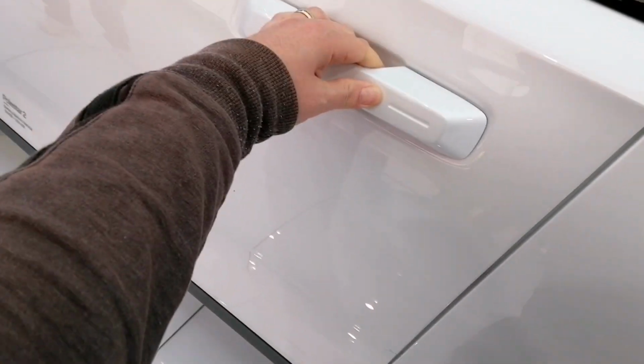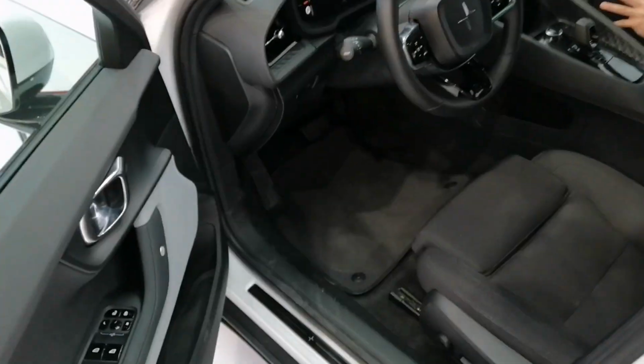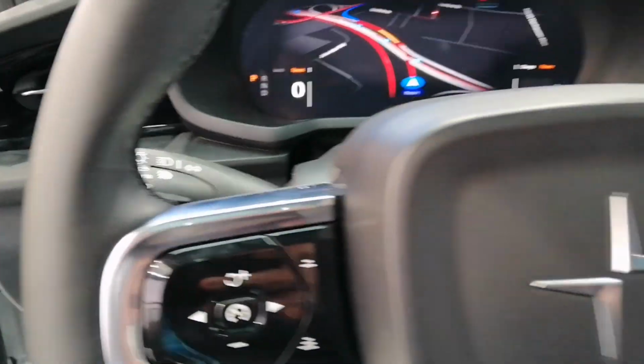So let's see. This is the handle, which is really nice actually. And let's see. Wow, so this is interesting.